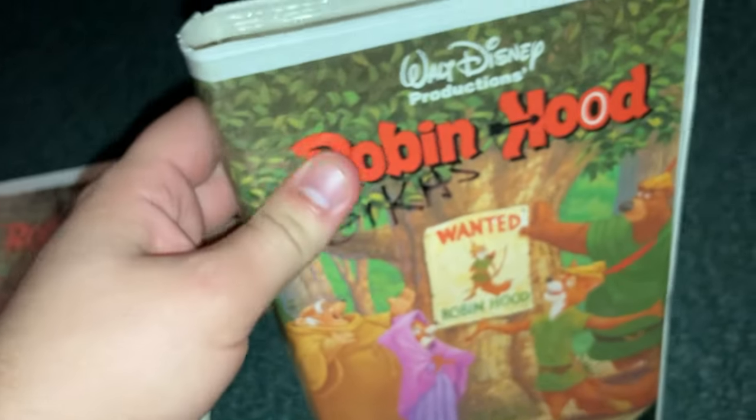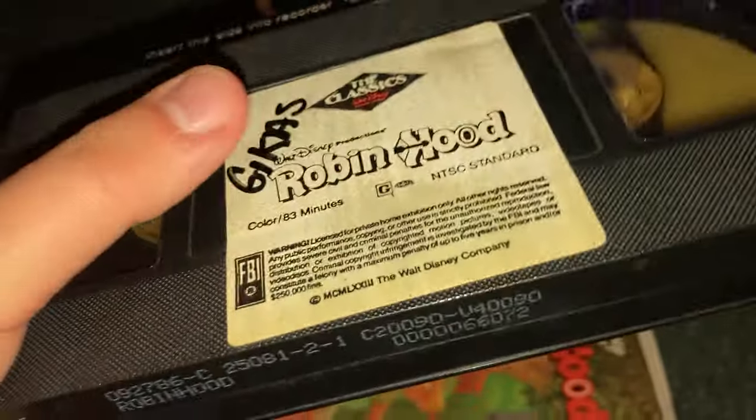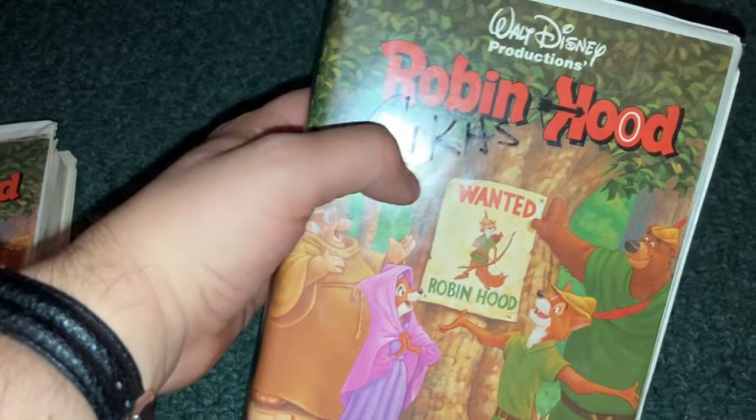And here's this copy, which is a later pressing. It says Walt Disney Productions, Robin Hood. Tape with the sticker label. The classic signs and the title are switched, the title's not in red, and there's no line dividing it. The reels are actually yellow, but that's the way it came. Printed September 27, 1986. This is actually a fun copy of Robin Hood to have. It's got some writing on there, just like that one copy of Dumbo, but that's okay, not a big deal.